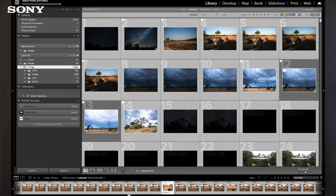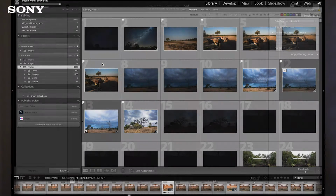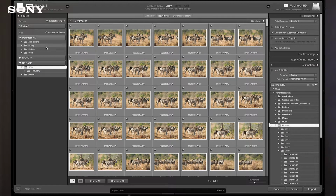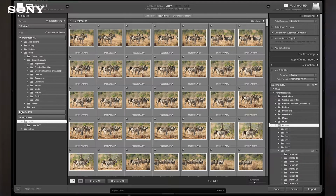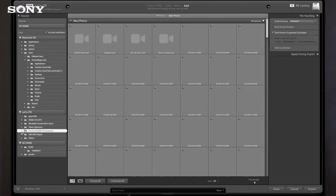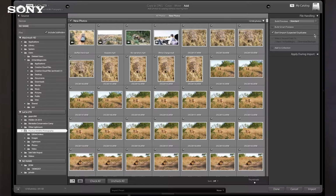Now once I've got those images in, I could go to import and, instead of importing from the card, I could go to my hard drive and choose where this folder is located. So it's on the 2 terabyte drive, there we go, and we could choose practical wildlife, and then it would start picking up all the images and video that I would have had through that time. And it gives me the exact same options where I can apply certain things through the import.